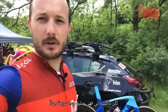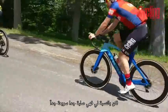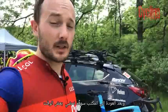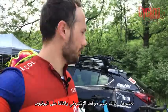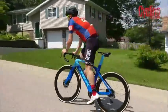I haven't had much experience with the previous version, so I'm not 100% sure how it does compare, but to me it feels super rigid, super fast and aerodynamic. Next thing will be to get it back to the office and spend some time with it, spend some time on local roads to see how it really tests.